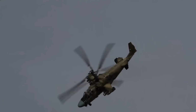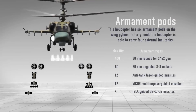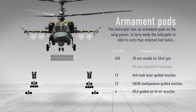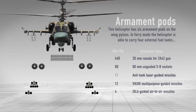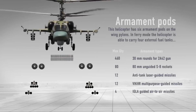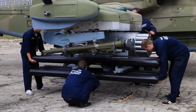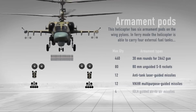The helicopter is equipped with powerful modern weapons: a movable 30mm 2A41 cannon, 460 rounds; S-8 unguided rockets with heat fragmentation warheads, up to 80; Vihar and Attacker-type air-to-surface missiles, up to 12 such missiles can be installed on board the Ka-52 helicopter; and Igla-S air-to-air guided missiles, up to 4.